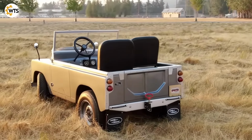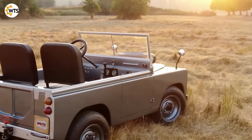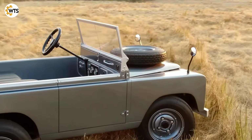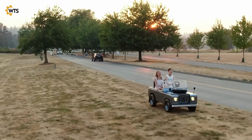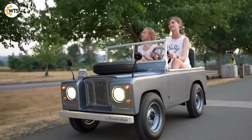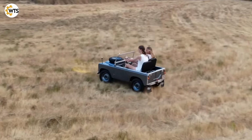Land Junior Safari, built for tiny trailblazers. The Land Junior Safari by Junior Dream Cars is a 1/2 scale electric off-roader that doesn't mess around. With all-wheel drive, a 1.6 HP, 1.2 kW motor, and 4 batteries that last up to 3 hours, it's ready to tackle rough terrain like a champ.